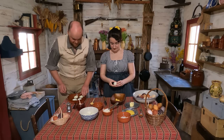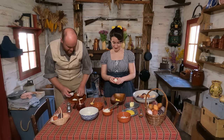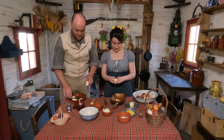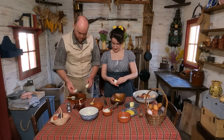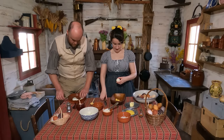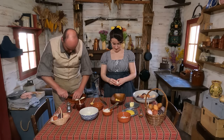But which way is safer? Well, obviously not my way. My way is never safe. I will say yours are cleaner. So here's mine. It left a little bit of yolk behind. And hers is really clean. Okay, this one is a little... This one isn't as clean.